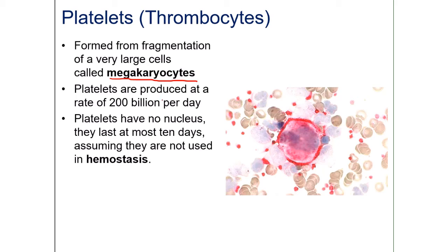So you produce platelets at an astounding rate of 200 billion per day, and they will be able to stay in your body for about 10 days, assuming you do not use them in hemostasis. Hemostasis is basically to stop bleeding. So if you don't have a cut or any kind of bleeding wound for 10 days, then the platelets are going to die. But that's okay. You're going to be making 200 billion per day, so it doesn't really matter.